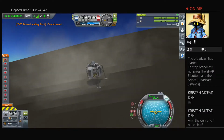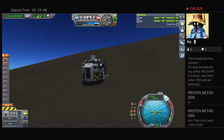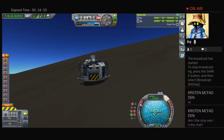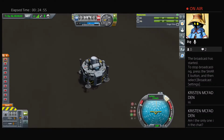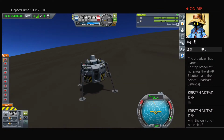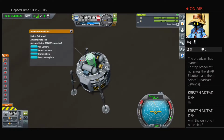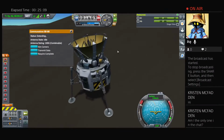Looks like we lost one landing leg. That's okay though. Now we can deactivate the landing gear, turn it a little bit, and reactivate the landing gear. Let's deactivate the SAS, then activate it. That'll be a little more stable. Okay. Now, let's open our communitron here and enable our brakes as well.